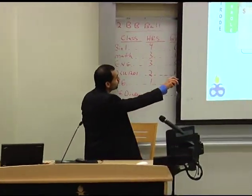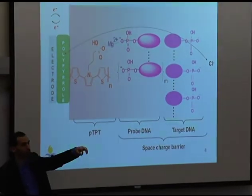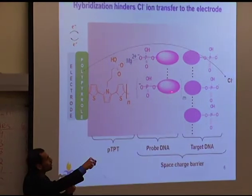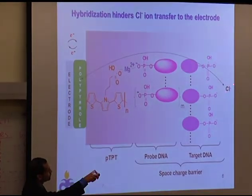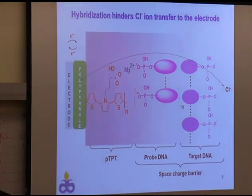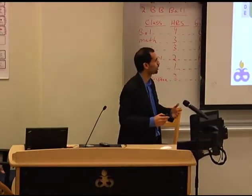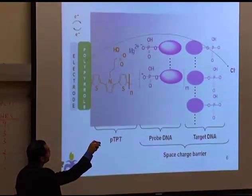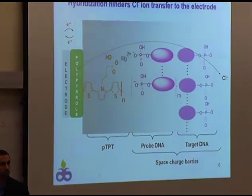And finally, if we have target in solution, this is what we're trying to detect. If the target DNA is in solution, it's going to hybridize, bind to the probe DNA, and now what's going to occur is this chloride. Now you might ask, where did this chloride come from? Well, we run CV, a cyclic voltammogram, in a solution of Tris-HCl buffer containing chloride ions. This chloride won't be able to pass through this barrier as easily when we run the cyclic voltammogram.